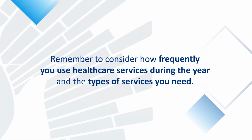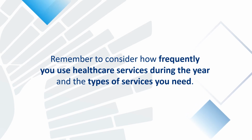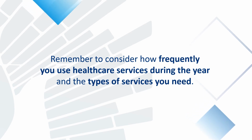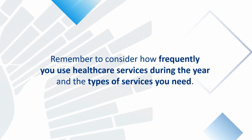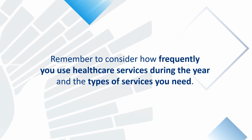Remember, it's important to think about the big picture of your healthcare spending when choosing between PPO and EPO. Instead of simply picking the option with the highest or lowest monthly contributions, consider how frequently you use healthcare services during the year and the type of services you need. Do the same for any family members you plan to enroll.